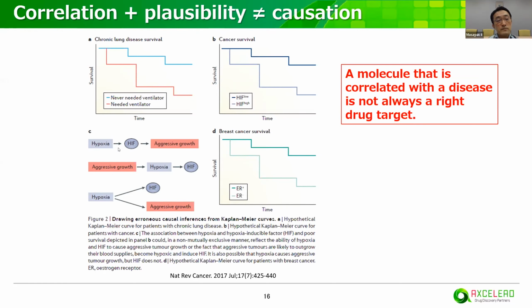The first one is HIF directly induces aggressive growth. If this is the case, HIF can be a good target. But other hypotheses can be made. Aggressive growth induces HIF. It's not a cause, it's a result. And another hypothesis is hypoxia can induce aggressive growth, but HIF does not. So we have to consider these hypotheses and validate them from the clinical information.